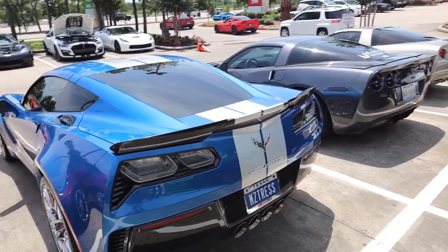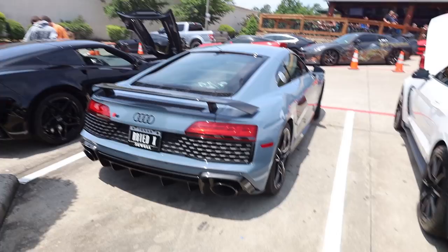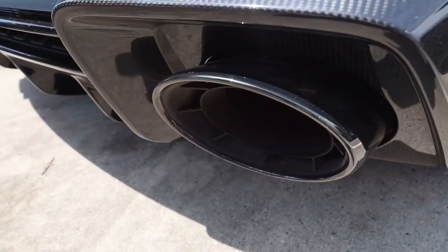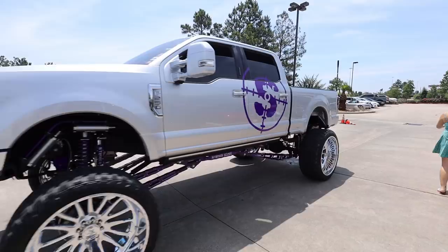This show is always a really bad influence and makes me want a muscle car. I was just checking out this R8 and I just realized how big the stock exhaust pipes are. Will it pass the fist? Oh, with ease. Oh my goodness. Mandingo has entered the chat.